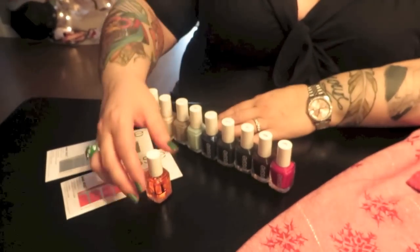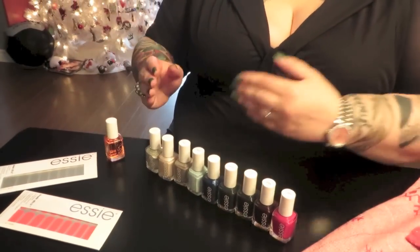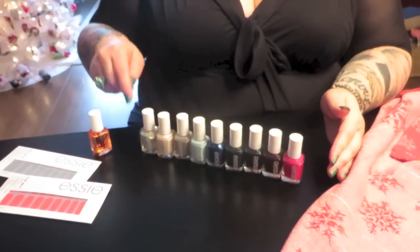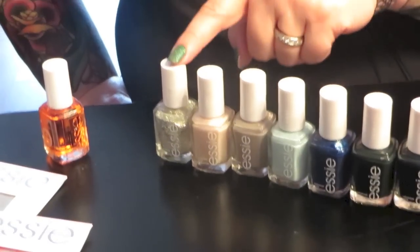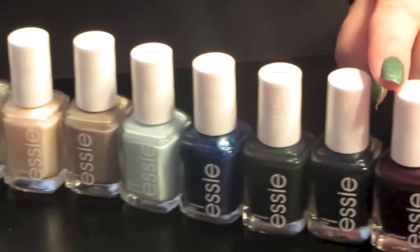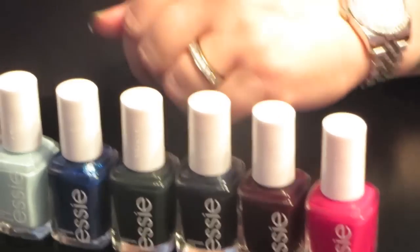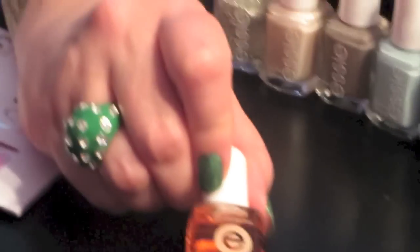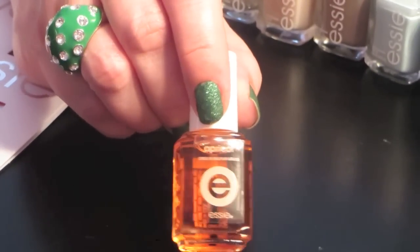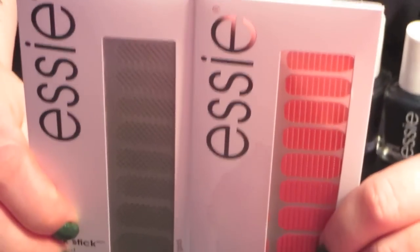I'm going to show you what we got. First of all, it was these nine polishes, which I'll let Denise zoom in and show you. I've arranged them by color: there's one super heavy glitter, then some neutrals, up through some darker colors, all full size, as well as an apricot cuticle oil, which I didn't know Essie made, and two of the dry nail appliques. And again, I didn't know Essie had those, so I will try these out.